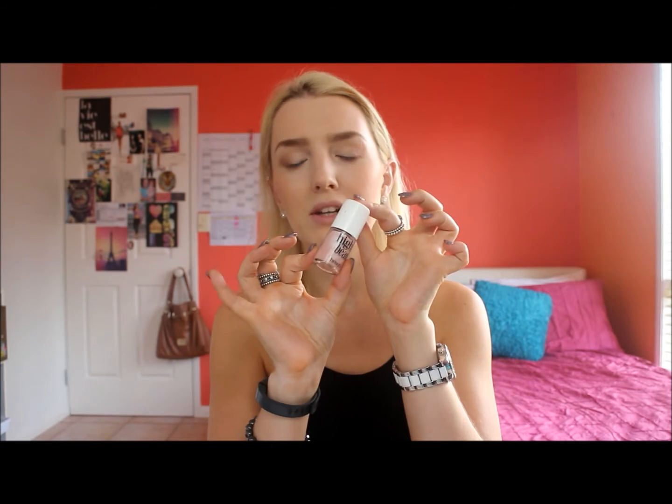For my highlight, I'm going to use Benefit's High Beam. So it looks like a little nail polish, and it's a cream formula on the inside. I'm just going to pop a little bit on my finger. It's pretty much all you need. And just put that into my arch. And gently dab it out. Hairs are moving. And the same on the other eye. Okay.